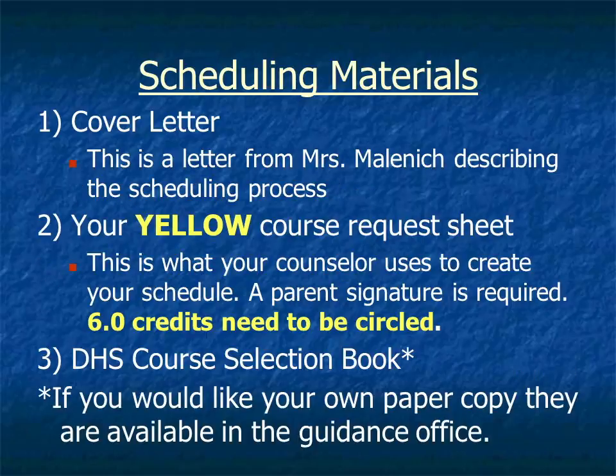On your cover letter, this is a letter from Mrs. Milenich to you and your parent or guardian telling you about the scheduling process this year. The yellow sheet is what your counselor is going to use to create your schedule. A parent signature is required on this. It's very important that 6 credits are circled. You need to circle each class that you'd like to take and make sure it adds up to 6 credits. To make this easy, the amount of credits for each class is on the yellow sheet beside the class. Whatever you select on that yellow sheet will be considered your final choice for your classes for your school year.